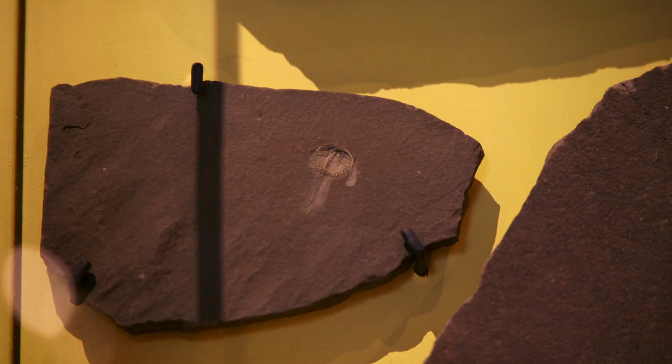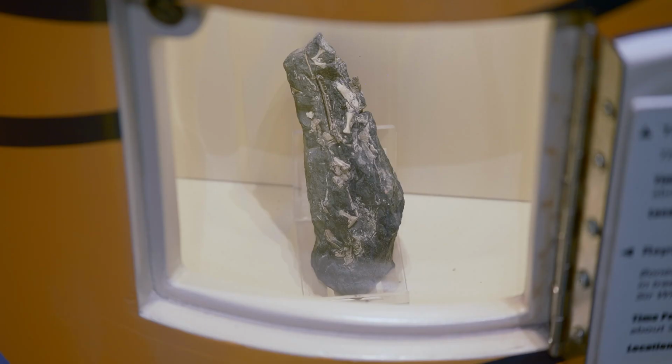We often make discoveries with the help of citizen scientists, though. So we work really closely with our local community and even visitors that come from afar to help us find these significant specimens, these significant fossils. So if you find them, by law, you can't keep them. Correct. Yes, you have to turn them in, which is a very good thing.